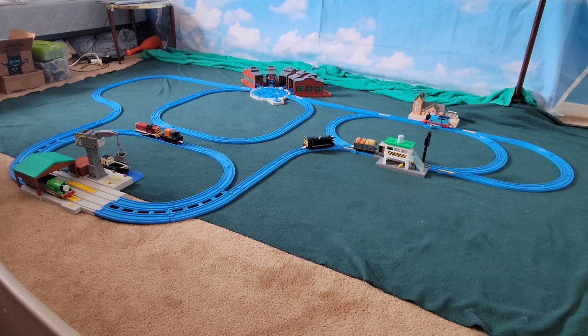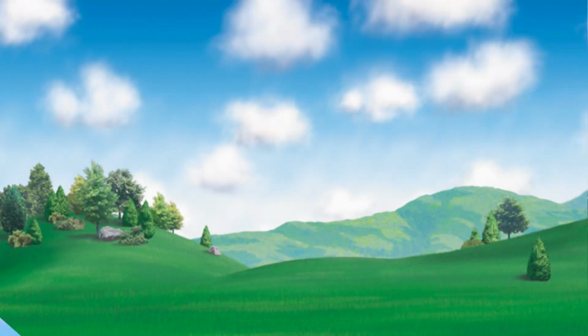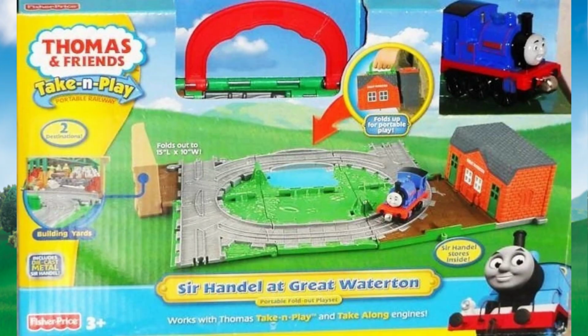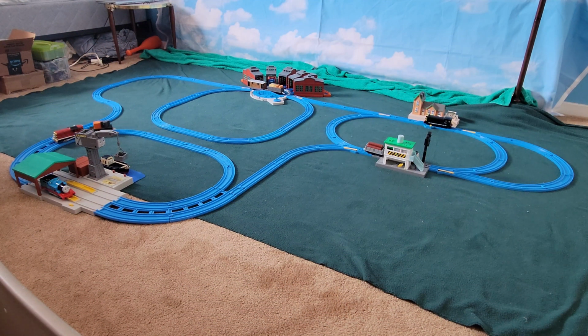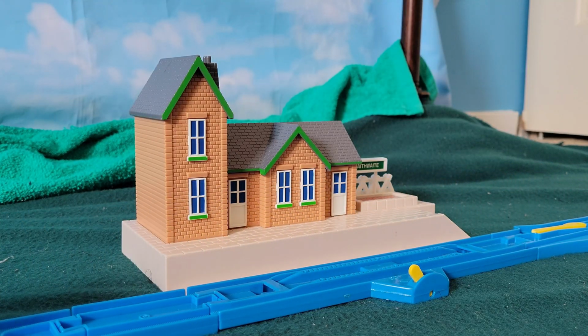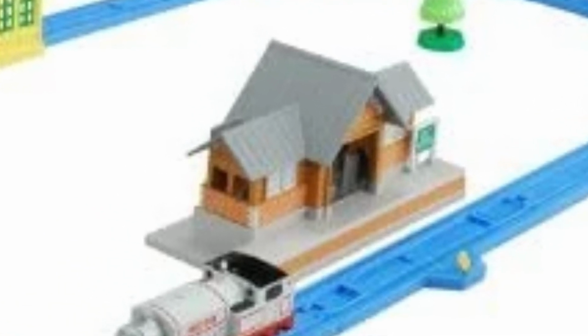Right away, let's address the elephant in the room. I don't have Great Waterton Station. However, I found a funny little loophole to work with. The box says the Maithwaite Station is included, despite Great Waterton being what's actually featured. So off that little technicality, I swapped Great Waterton with the much more common and easy to find Tomy Maithwaite Station. Granted, if I could include Great Waterton, I would, because it's rather hard to find now.